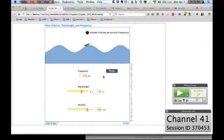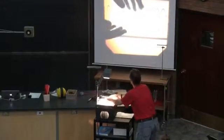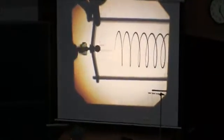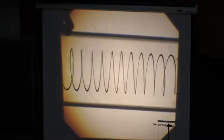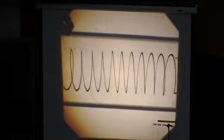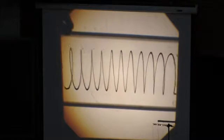Let's do, actually, this one. Here's a little spring slinky on here, and I can rotate it. I can turn it around and around. So if I put it on the overhead projector, you can see me turning here, going in a circle. But what's it look like happens? Looks like there's a wave traveling to my left.